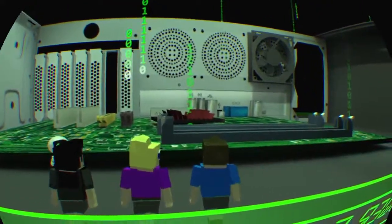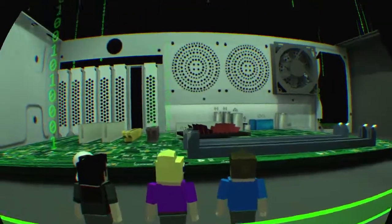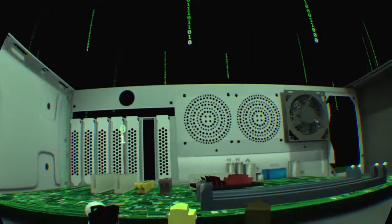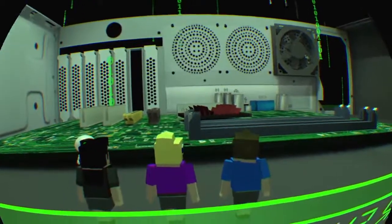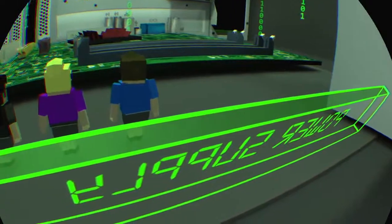Now, it's up to you to assemble it. Collect all of the panels with the names of the components. When you use the triangle button, these will turn into a smaller version of the chosen component. Place it in the correct position to start up the system.